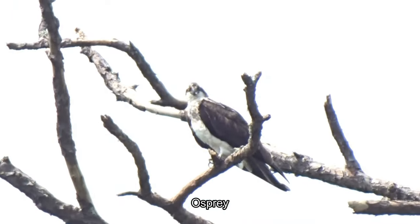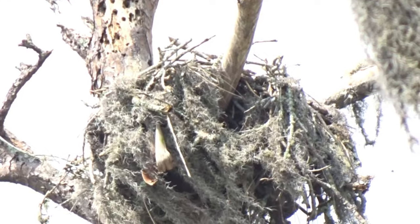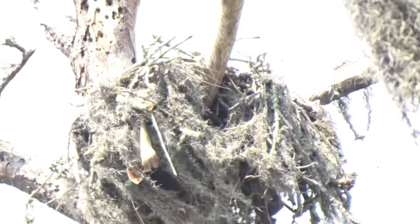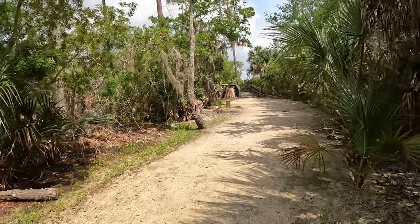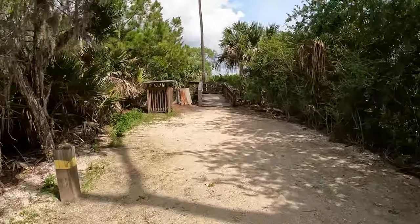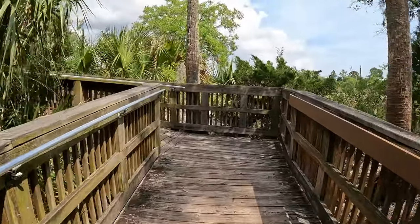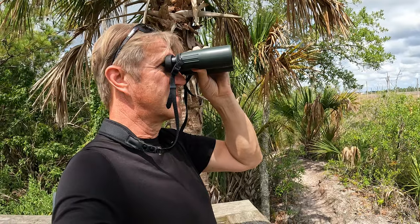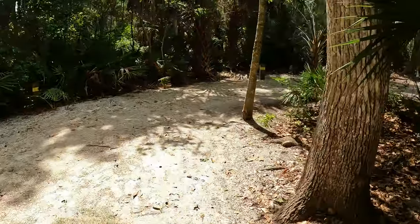Osprey, look at that osprey there. I think it has the nest nearby. That's the nest. And I think I can hear the babies there. That's the osprey's nest. So that's the overlook. See if we can see anything. So that was the scenic overlook trail.